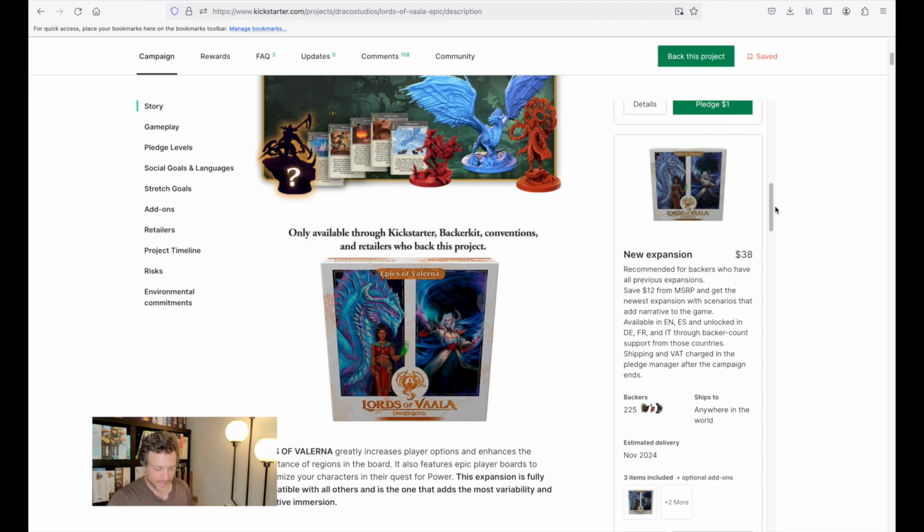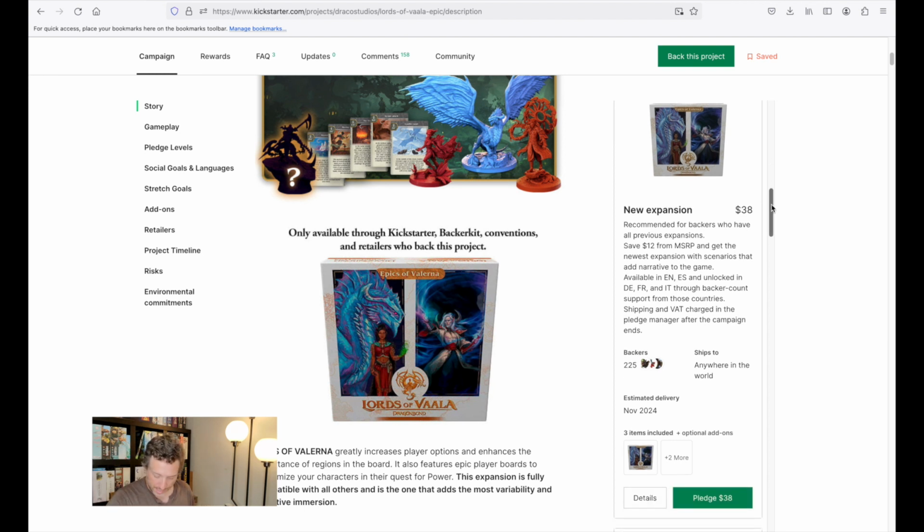So this is a $38 pledge here. It's got $12 in shipping for the US, which makes it $50 in total. And it's going to come with this new expansion called Epics of Valerna, as well as a Kickstarter promo card, and then a new miniature that's being voted on by backers. And the promo card and the new miniature will come with all of the pledge levels.